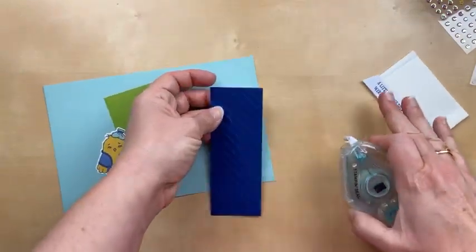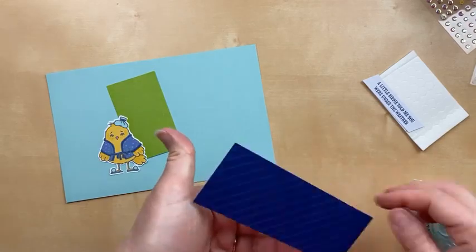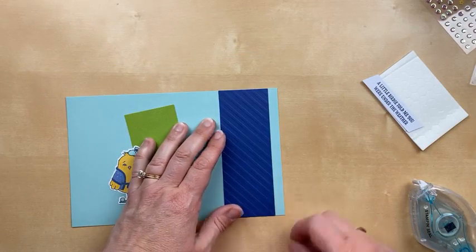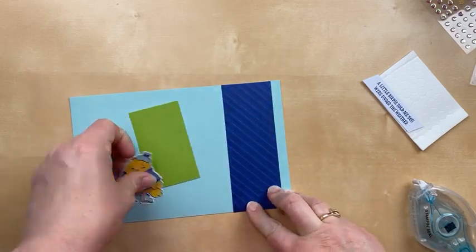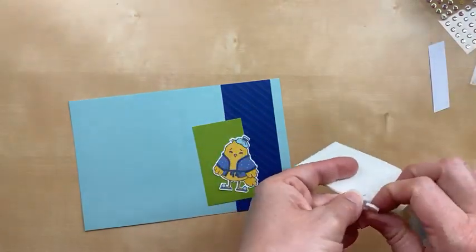So I'm starting with this piece down here. It's got a really great diagonal texture on it. This piece is 2 inches by 5.5, and that's going to go over here on the left side. And then our poor little birdie is going to go on some Stampin' Dimensionals.